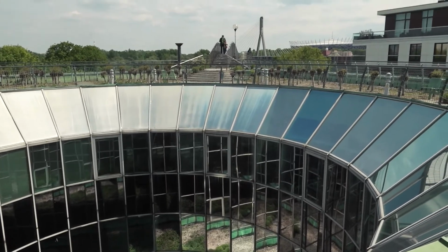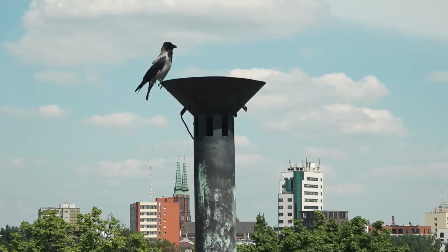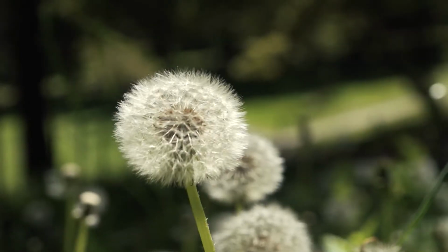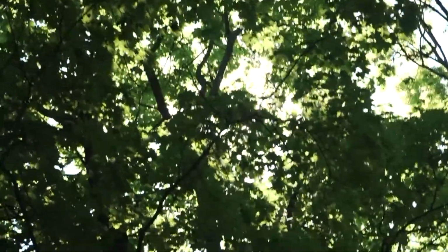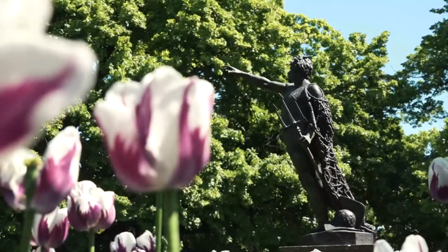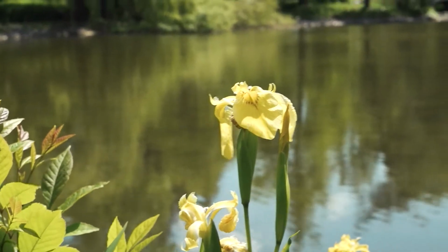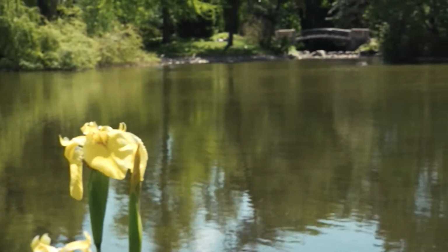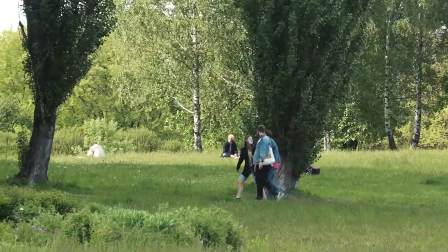You'll see the University Roof Garden. It's one of the largest in Europe. You'll see a bit of Powisle, the district between the river and the center of the city. You'll walk through woods and parks. You'll see Ujazdowski Park, one of the absolutely loveliest spots in Warsaw. And finally, Ujazdowski Castle. And we'll end up at Pole Mokotowskie, the site of the first airport in Warsaw.